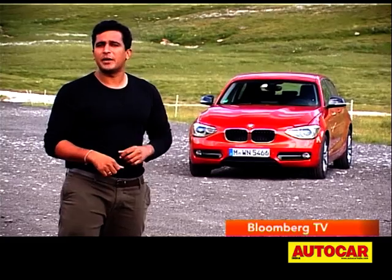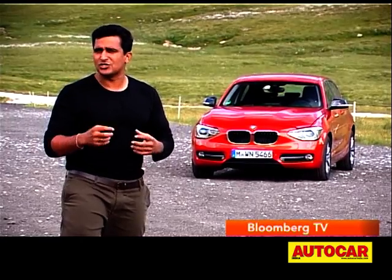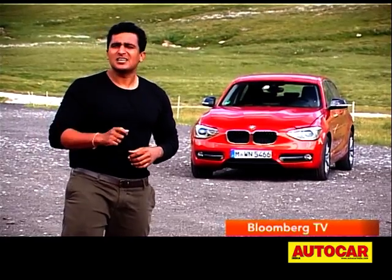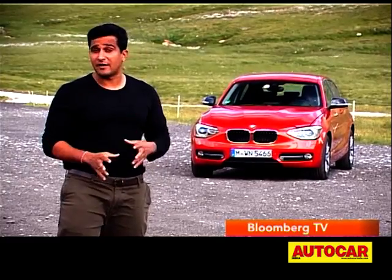So this is what the BMW 1 Series hatchback is like. From the inside, the cabin is the most spacious, and in terms of premiumness, it is somewhat lacking when compared to the competition it will be facing in India. But it does have some plus points.